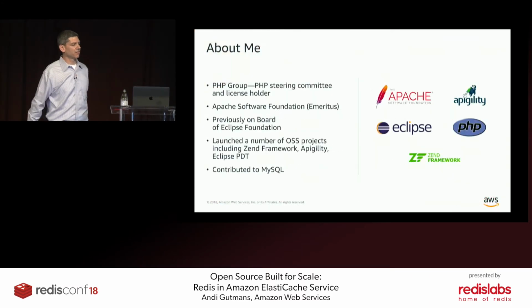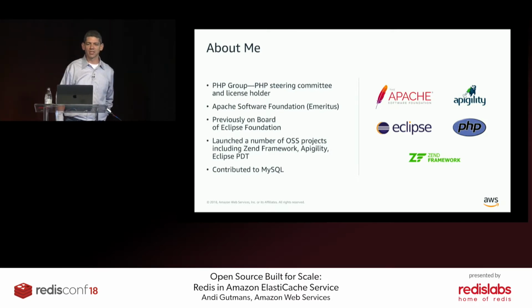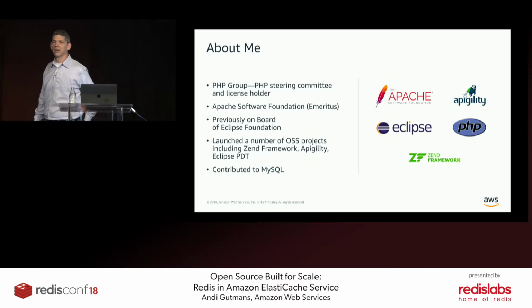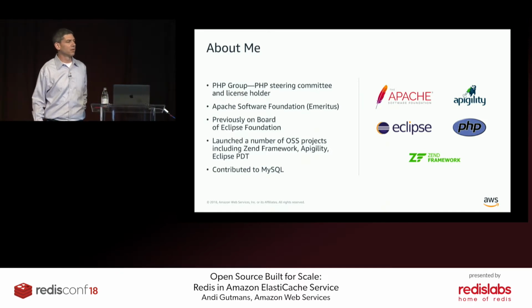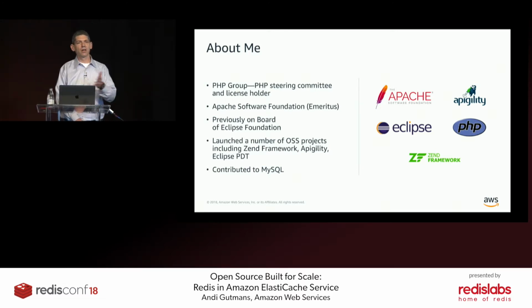Just a bit about myself. I'm a longtime open source contributor. I'm one of the co-creators of PHP. So basically wrote the virtual machine inside of the PHP engine. And I'm still part of the PHP group. Also was part of the Apache Software Foundation, the Eclipse Board of Directors, and have started a number of open source projects with a lot of different licenses.